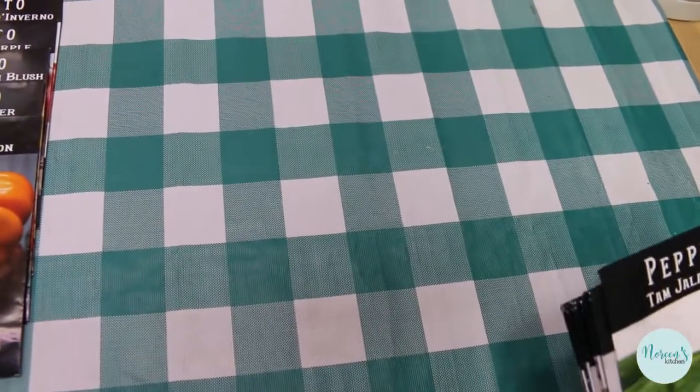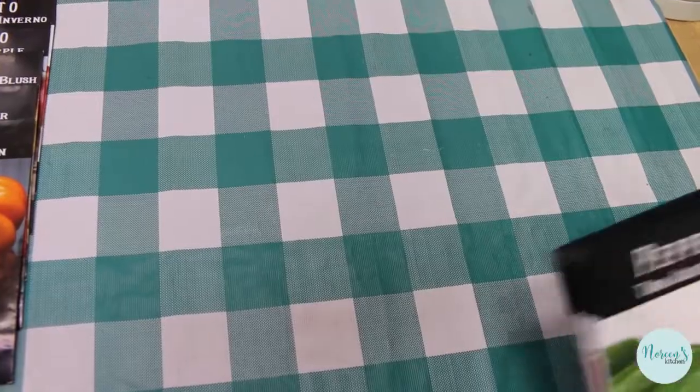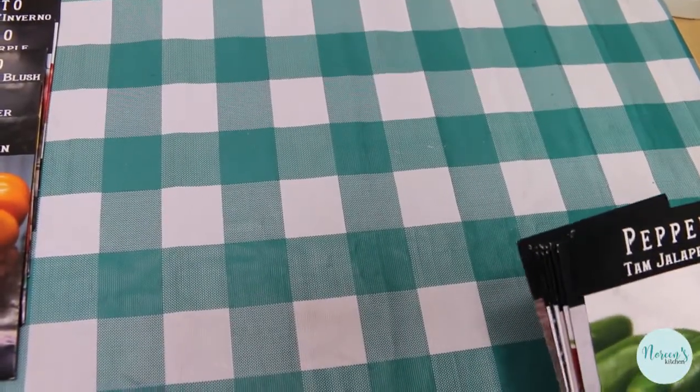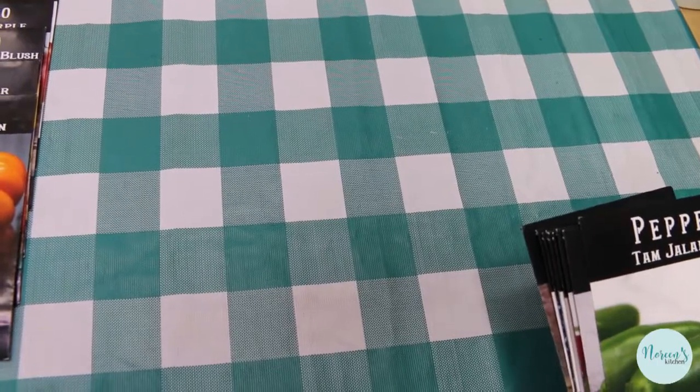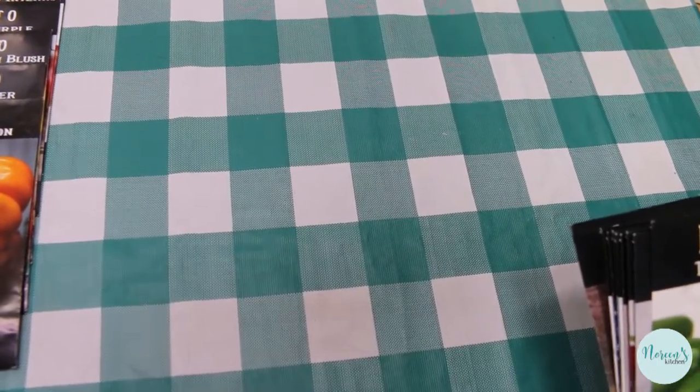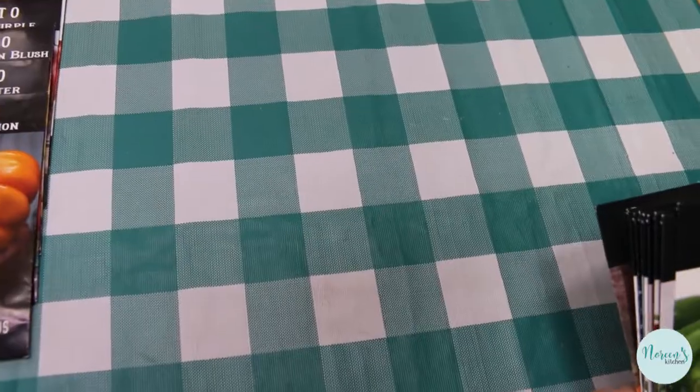Next up, we have the pepper seeds that I chose for this year. If you're a beginning gardener, peppers are definitely something you should consider starting with. Peppers and tomatoes are all really easy to grow, with a few different rules than, I feel like, cabbages and celery and things like that, which are a little more difficult.